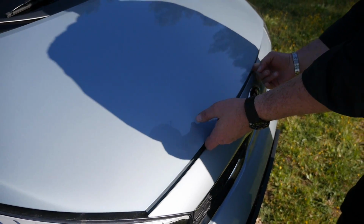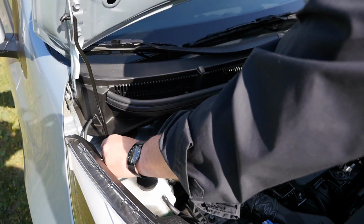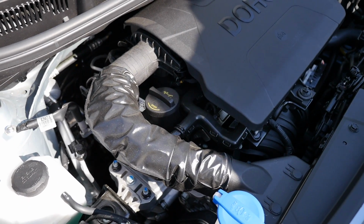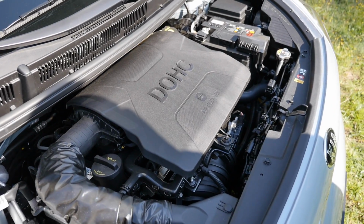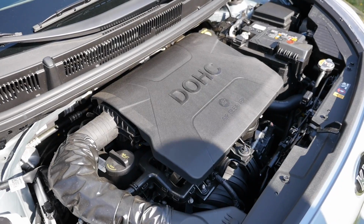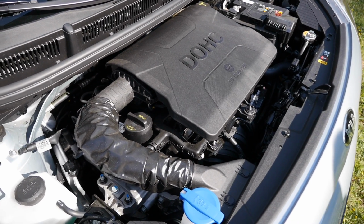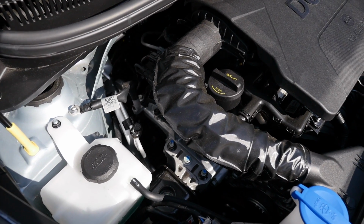A look under the bonnet. Oh, a very nice little engine. This is a small engine, a 1-liter engine with 67 horsepower. There's also another engine available, 1.2 liters with 84 horsepower. And later in the year, in the autumn, there will be a third engine, the strongest engine for Kia Picanto ever, with 100 horsepower for a sporty version of the Kia Picanto.